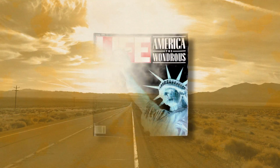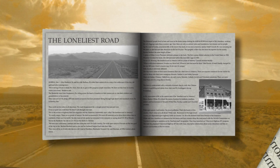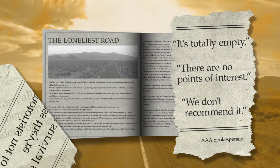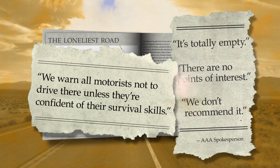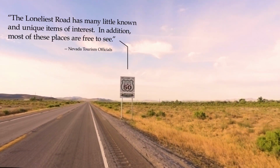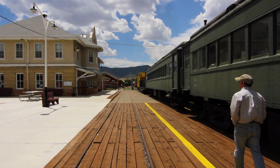In July of 1986, Life magazine ran a very negative article about Nevada US Highway 50 titled The Loneliest Road. An AAA spokesman was quoted: "It's totally empty. There are no points of interest. We don't recommend it. We warn all motorists not to drive there unless they're confident of their survival skills." Nevada tourism officials were quick to argue that the loneliest road has many little-known and unique items of interest. In addition, most of these places along the loneliest road were free for the tourists to see.